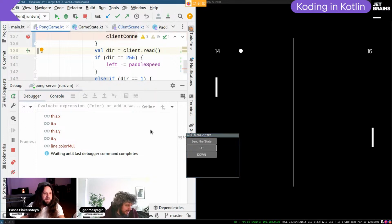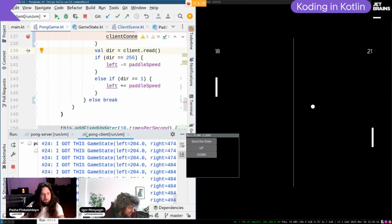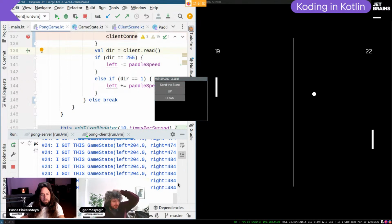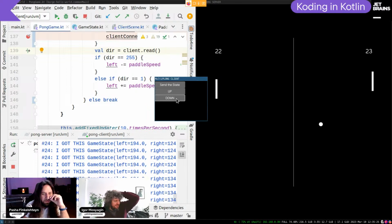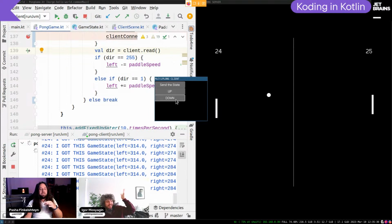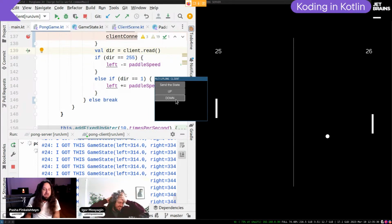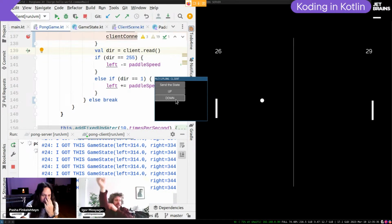Okay, let's put one new breakpoint on line 139. How do I see the output of the console? This one, the Console tab. Okay, so here it actually receives game state. It actually works, and changing stuff works as well. So it didn't work for us in production mode, but now it works in debug mode. Maybe the delay does something.